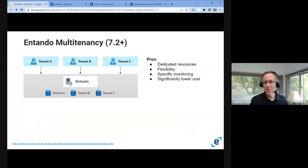So small sites, but quite a few of them in the same instance. But only with one Entando implementation, one project, one namespace, and in Kubernetes. Okay, so that lowers your cost quite a bit. You're not duplicating everything in the stack anymore. All right, it's a little extra complexity, and I'll talk you through that a little bit. And there is one limit on composability, and I'll come back and show you what that means right now for this initial release of Entando multi-tenancy.